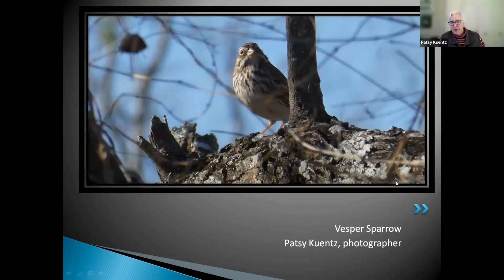And here's a Vesper Sparrow. I love this little photo. It's one of our winter visitors, and it has a brown streaked breast, and you can see that white eye ring here in this photo. And when it flies, you see flashes of white on both sides of the tail, and that means that it has a solid white feather on either side of the tail. But I love the way I was gawking at him, and he was gawking at me, this little bird. It's fun to take a picture like that.